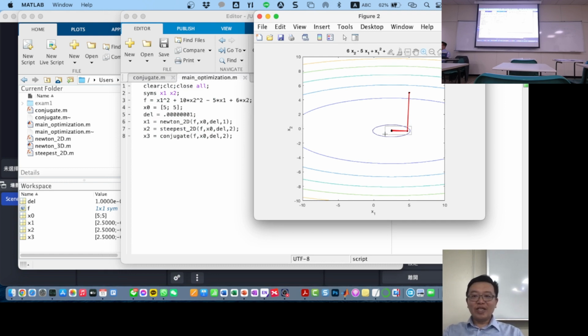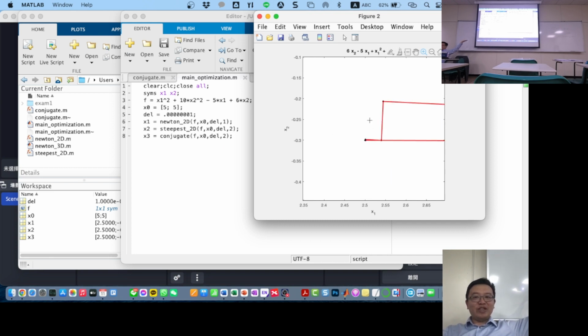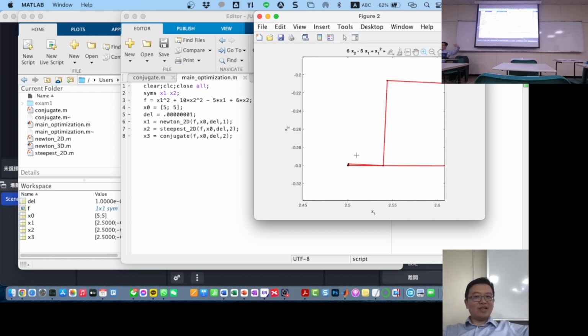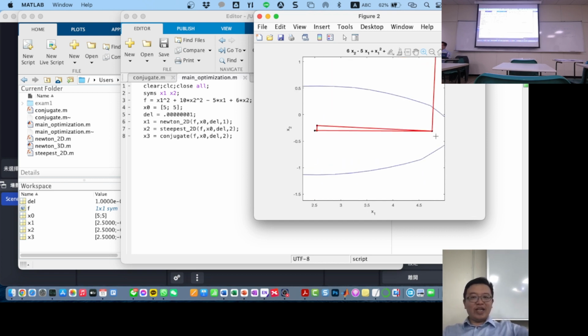So now if we zoom in, the upper line was steepest descent. It will be moving toward this zigzagging. We will be doing this zigzagging approach. But the bottom one is the conjugate gradient. You can tell from the second iteration, it shifted the moving direction by a tiny bit. And that direction allows conjugate gradient to move toward the bottom all the way.